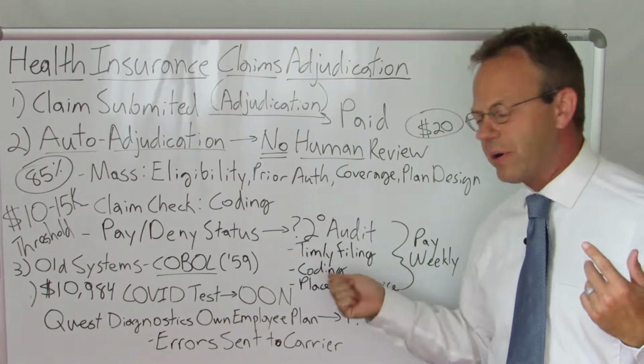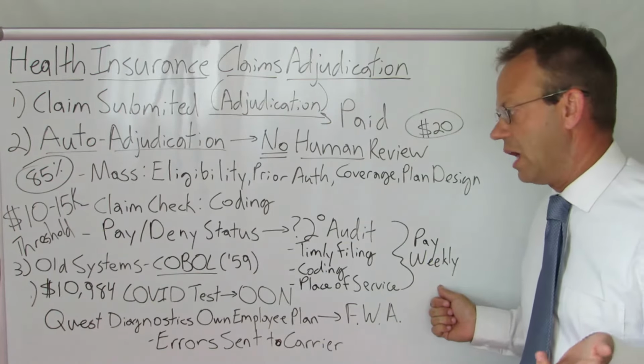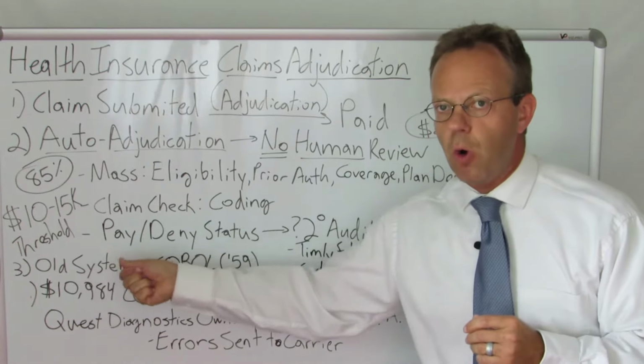And then if it gets through that process, then they pay out weekly, typically by electronic transfer to the bank account, to the doctor or the hospital. Okay, fine. Here's some problems with auto-adjudication, is that it's written in very old software.